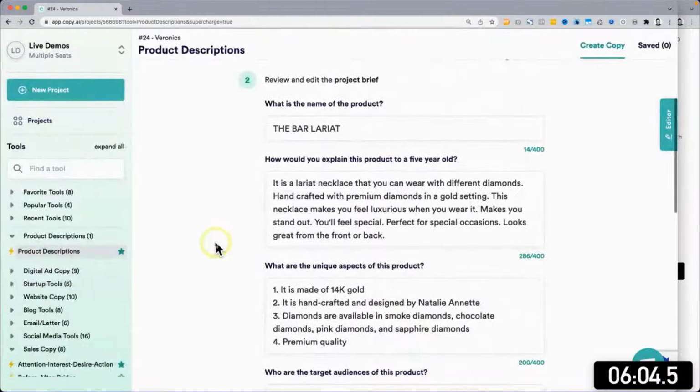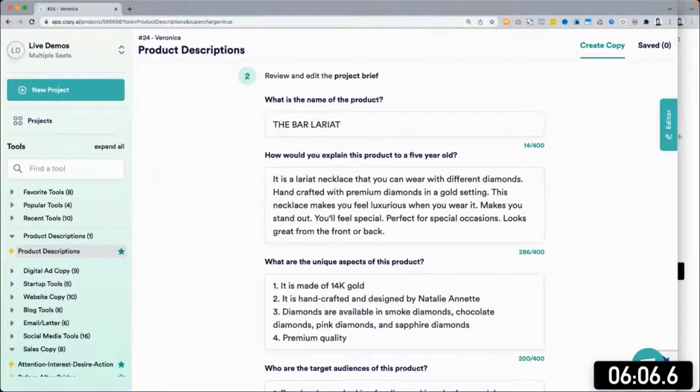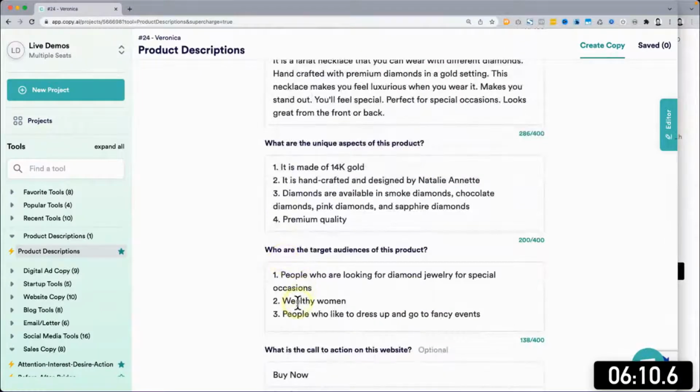Oh, Uma says a woman looking for expensive jewelry. That's a very good one. So let's just say women who are looking for expensive, quality jewelry. High quality. Perfect.